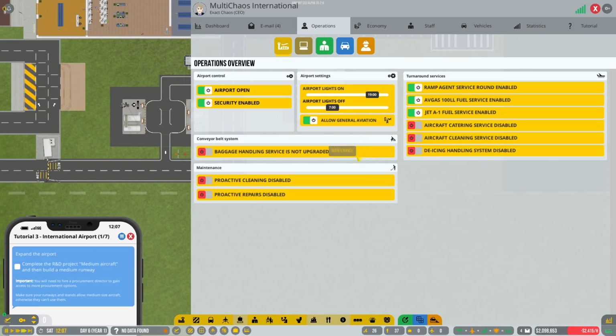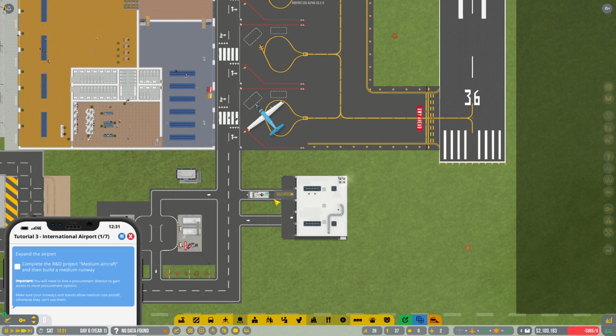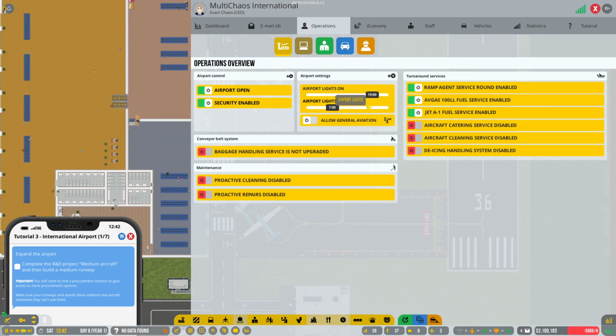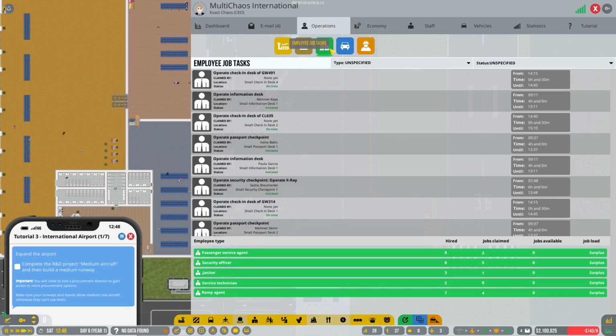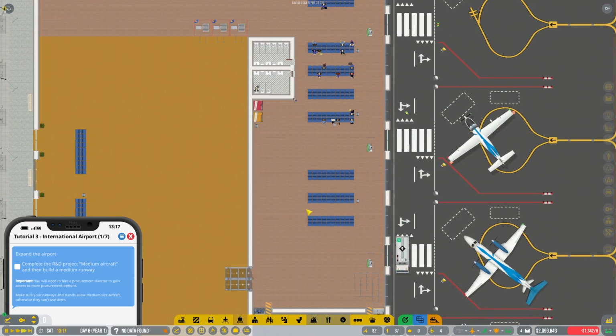Oh, and what I wanted to do is switch off the general aviation. I'm not really interested in doing general aviation. This is an international airport. Okay, refueling. Yeah, absolutely. There they go. Do the refueling. How are we doing on staff? Shouldn't be a problem at the moment. Yeah, really shouldn't be a problem. Got tons of ramp agents and the likes that can deal with turnarounds, and these guys don't take as many.